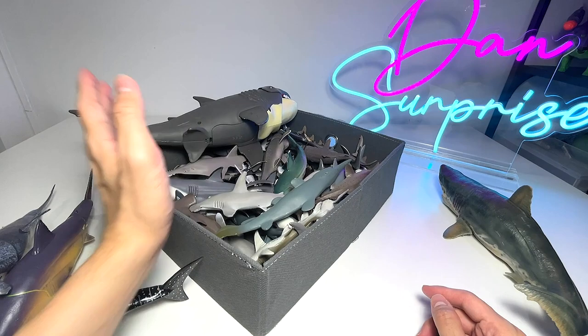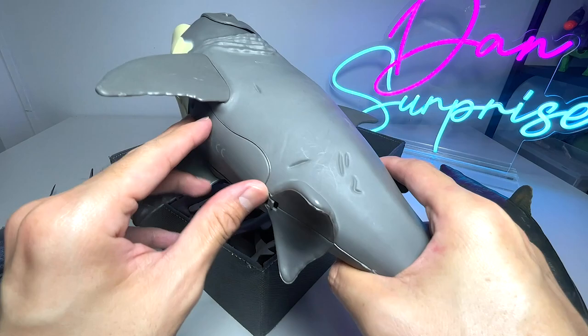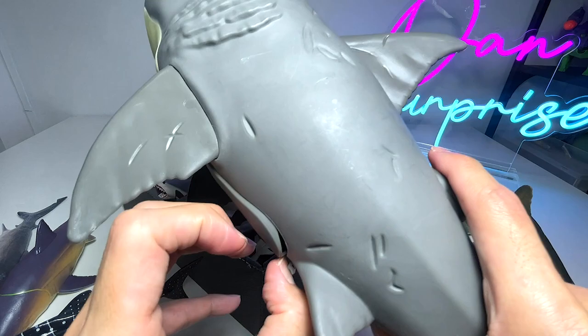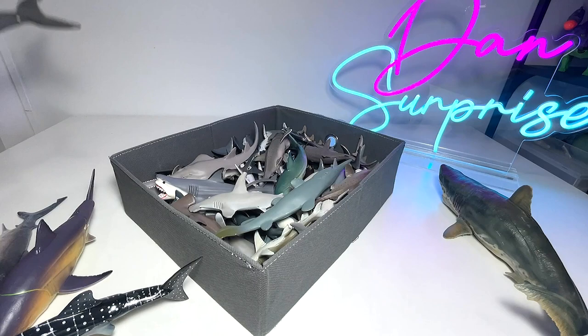This one is a pretty good one that we got a couple of years back. It's pretty cool. You can actually put mini fish into its body, and you can retrieve them by opening this little door here, this opening here. So it looks kind of cute. You can just press this. It's pretty awesome. And not a Megalodon, okay?